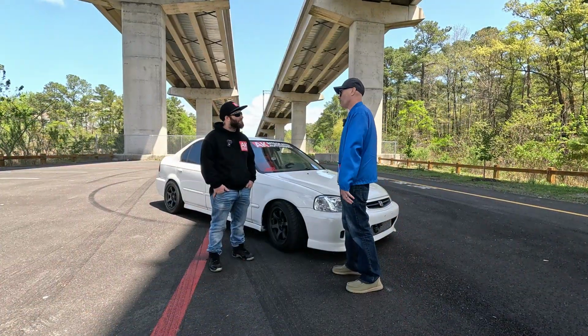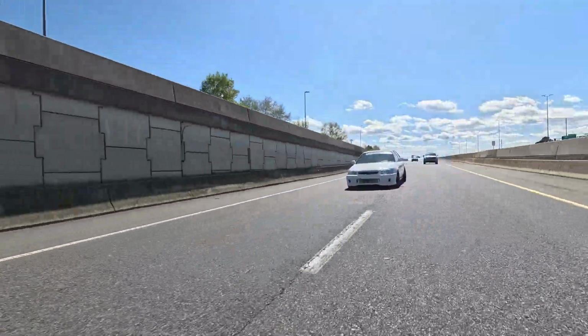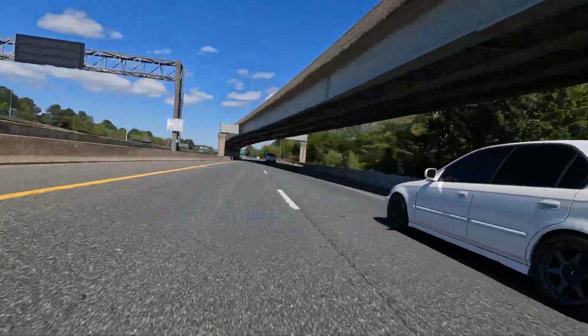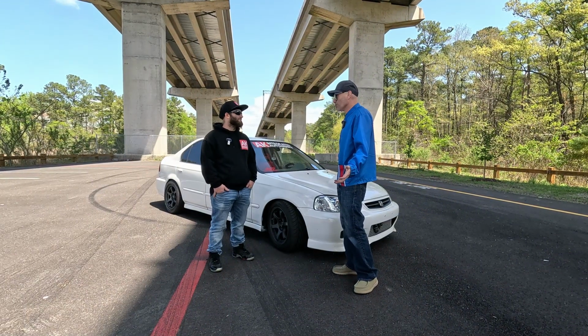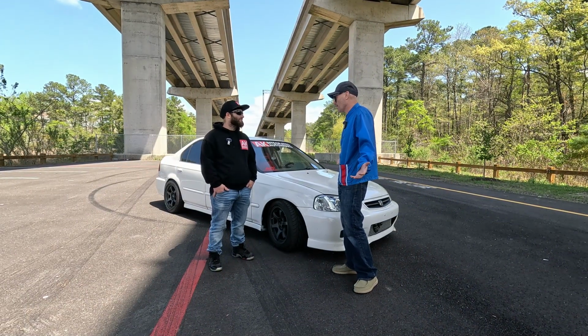Yeah, this thing rides so smooth. What suspension do you have? We're running BC suspension. Oh yeah, dude. Coilovers. That's why it feels so good. I like that it's a 4-door also. A lot of people don't build the 4-doors. They go for the 2-doors or the hatches. Exactly. And honestly, I haven't seen many good-looking 4-door Civics around here.